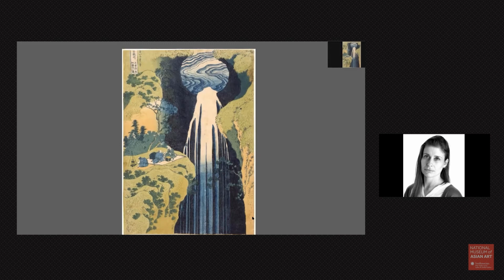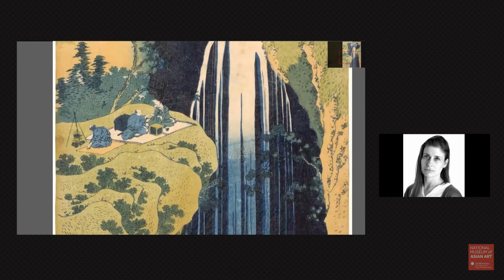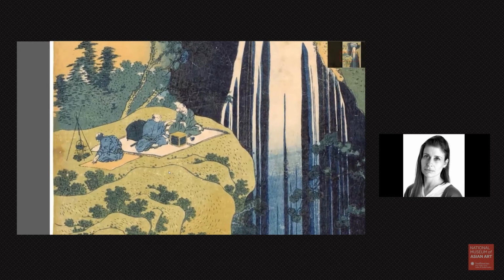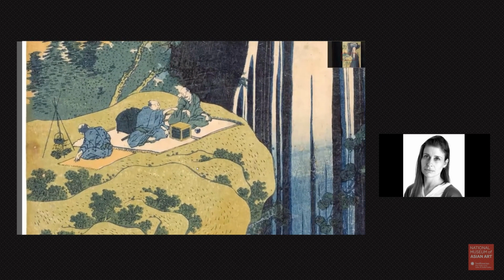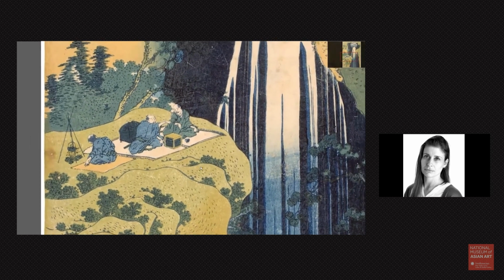beautiful location as well. And the group of men that you can see picnicking on the outcropping at the left make it easy for us to insert ourselves into this landscape because we can imagine being them or being among them. And you can imagine the sounds and the smells of the waterfall and what they would be like with the wind moving through the trees.